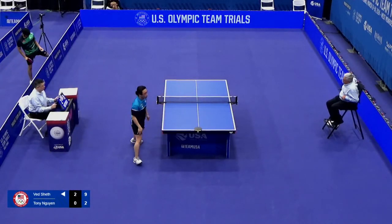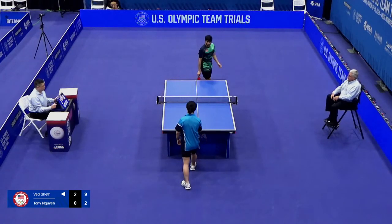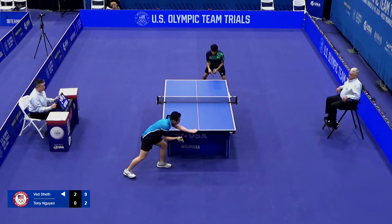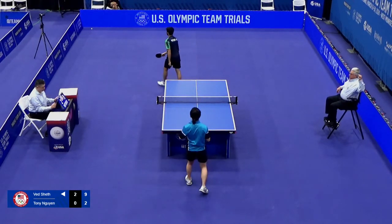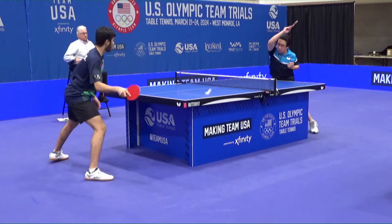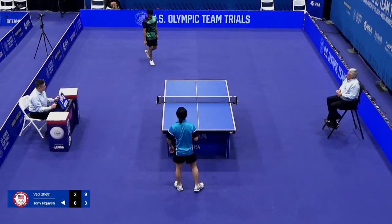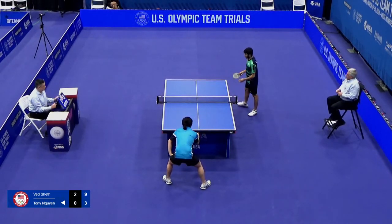That ball's got to be kept lower to the net. And if Wynn could get that ball short to the forehand side, he could eliminate that from happening. So that's something he can work on. There's a better serve. That was lower. And then he doesn't have to deal with that big backhand banana flick receive there by Seth.